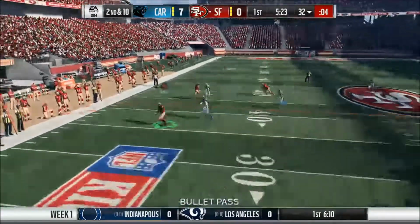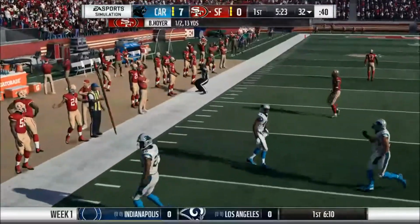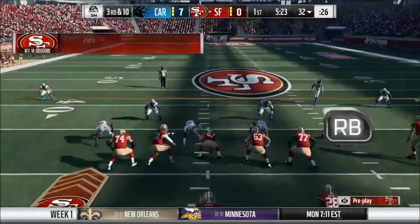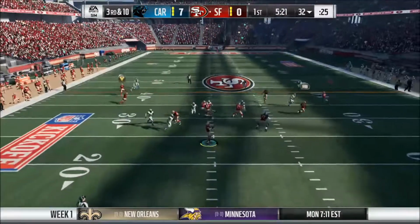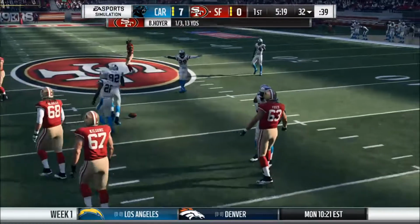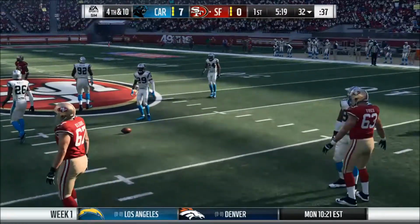Can Hoyer respond? And that's not a good start here on 2nd and 10, as he completely misses his man. Sails that pass. 3rd and 10, can they keep it moving? Pressure coming, and Hoyer's hit as he was throwing, and he can't get it complete. That's going to be another 3 and out for the 49ers.